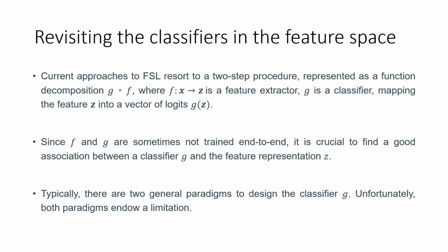Let's first have a quick review of the preliminaries. Revisit the classifier and the feature space. Current approaches to few-shot learning resort to a two-step procedure, which is represented as a function decomposition, G and F, where F is a feature extractor that maps the data to the feature space, to the feature vector Z. G is a classifier, mapping the feature vector Z into a vector of logits G(Z). Since F and G are sometimes not trained end-to-end, it is very crucial to find a good association between a classifier G and the feature representation Z.